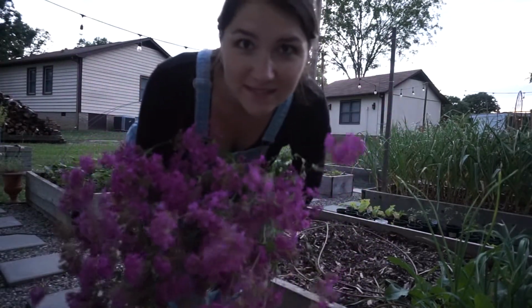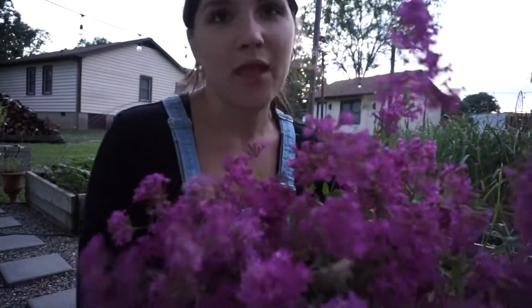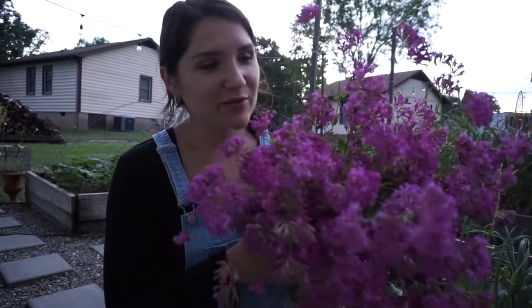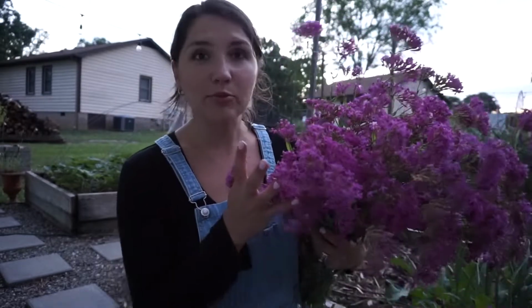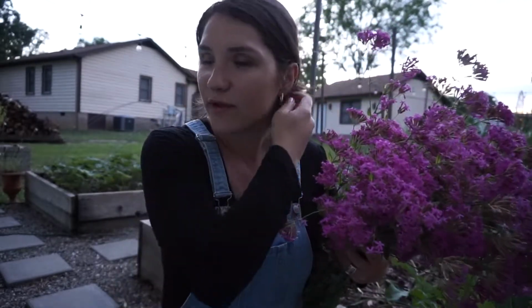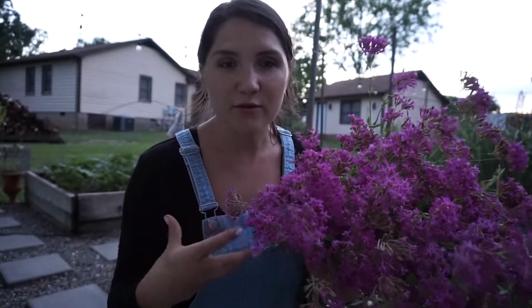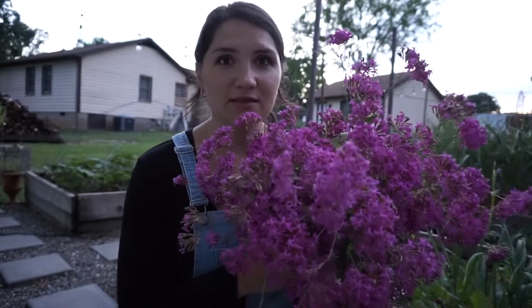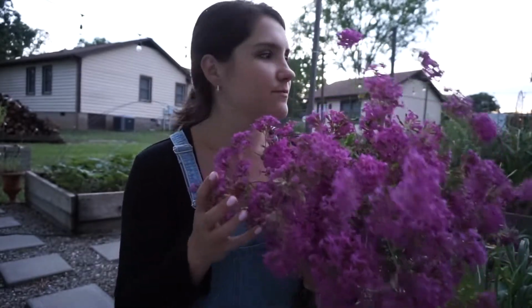I don't know if you can see because it's getting dark and my battery died and I switched out like 5 of them. They're all charging, but here are some of the beautiful, oh, they smell good, flowers that I cut off. They're really pretty, but they're just taking over all of my other flowers. So I needed to cut them down to give room for the other flowers to get some sunlight. So I'm just going to try to arrange these in a vase and enjoy them inside.